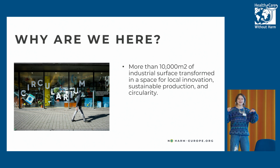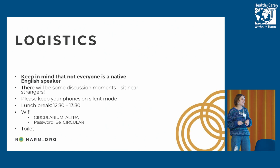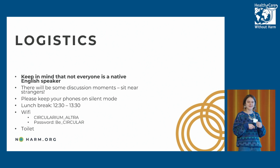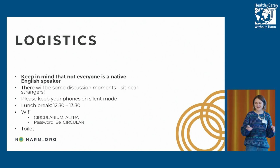So why are we here? And I don't mean why are we here to learn about circular healthcare, but why we are in this particular space, which is called the Circularium. This is a sustainable space in Brussels. It used to be an industrial surface that was used for the automotive industry, making cars and everything. This whole area was very industrial back in the day. Now they're trying to retransform it, to make it a space for local innovation, sustainability and circularity. It is quite a cute space, and that's why we chose it.